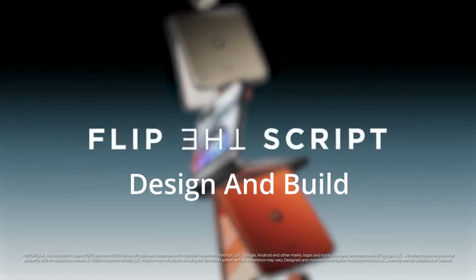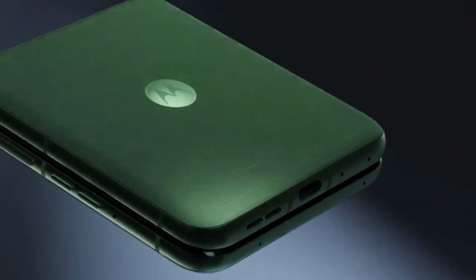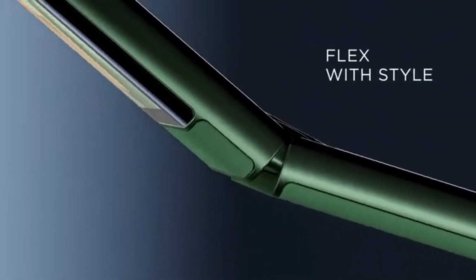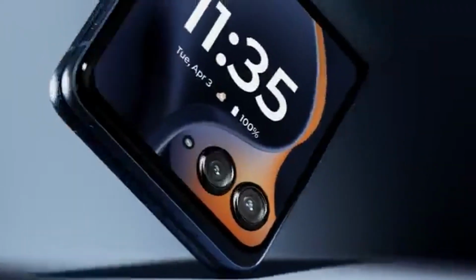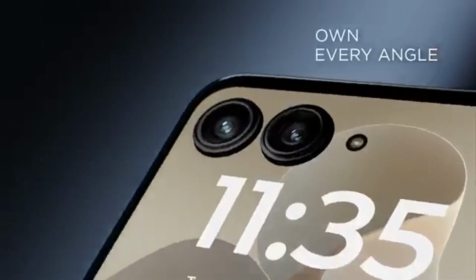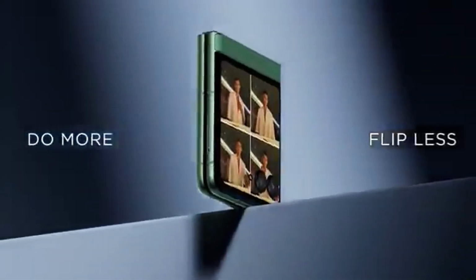Design and build. All 3 Razrs stick to the iconic clamshell foldable design, but there are key differences. The standard Razr 2025 is sleek and minimal, with a slightly smaller outer display. It comes in fun, youthful colors and feels light in hand. The Razr Plus upgrades to a larger, more functional outer screen and adds a more premium build. Think matte finishes and polished aluminum.